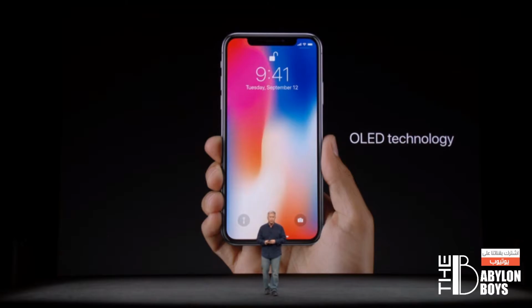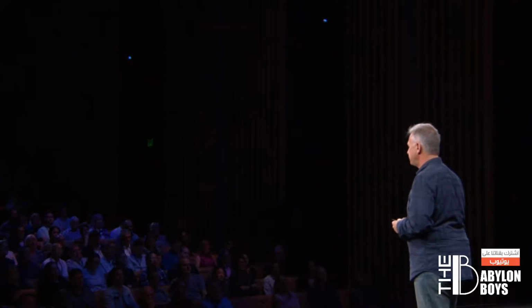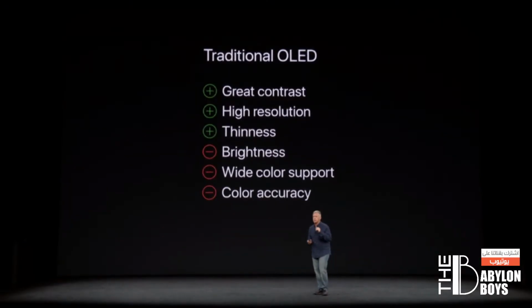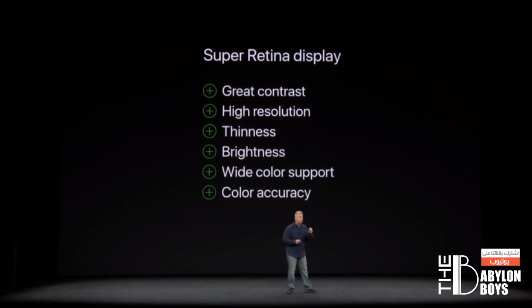The Super Retina display uses OLED technology. Now, this is the first OLED display great enough to be in an iPhone. Traditional OLED displays have had great benefits, like high contrast and resolution, and no backlight means you can make them thinner. But they came with trade-offs in brightness and rich colors and color accuracy, at least compared to our Retina displays. But the Super Retina display overcomes all of these deficiencies and lives up to all that we expect from an iPhone display.